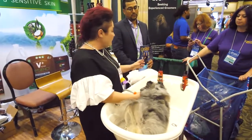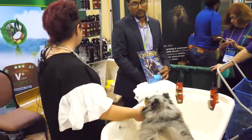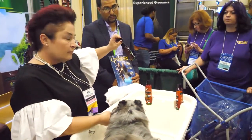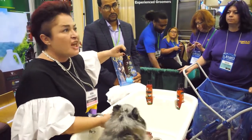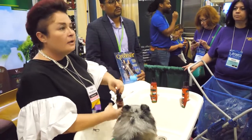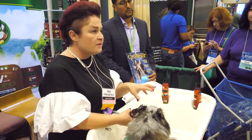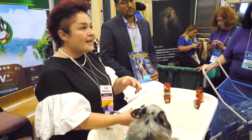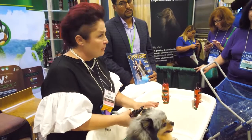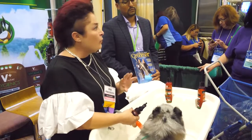So what we have is shampoo, conditioners, and an amazing product, your waterless shampoo, which you can use on your hand-stripped dogs and shaved dogs, right after you groom the dog. You put this on with either a cloth or a boar bristle brush. It cleans, it takes care of the skin, and you don't actually have to put the dog in the water, which is amazing for me. In some cases, it works beautifully.